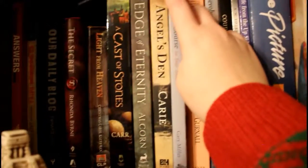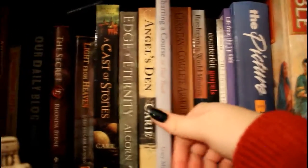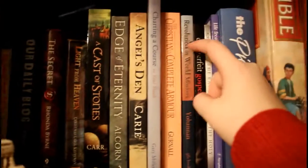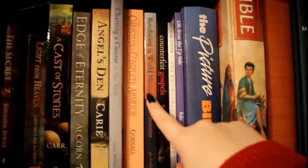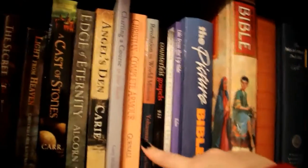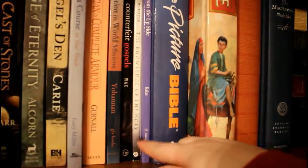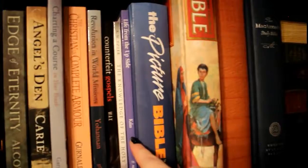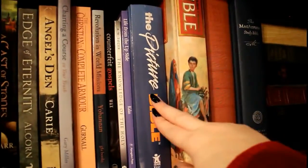Edge of Eternity. Angel's Den. Charting a Course in Your Youth. This is The Christian in Complete Armor. This one is Revolution in World Missions. This is Counterfeit Gospels. The Knowledge of the Holy. Life from the Upside. The Picture Bible, which I used so much when I was a kid.